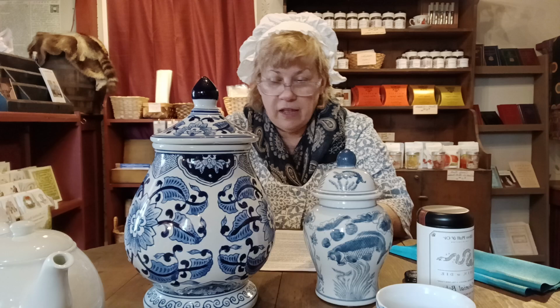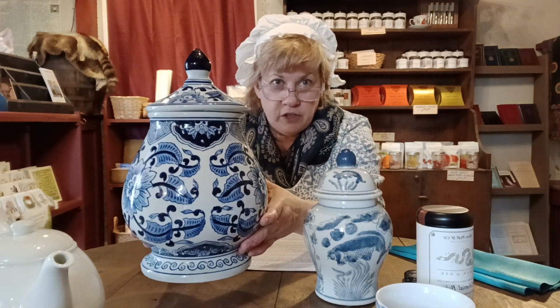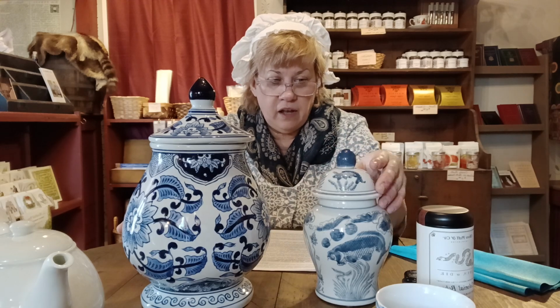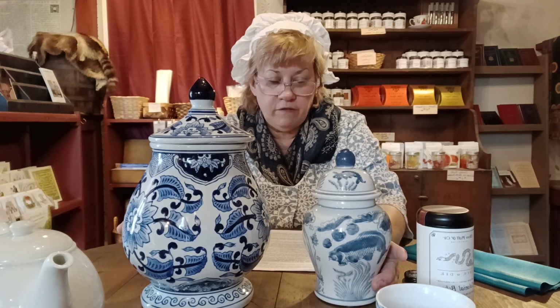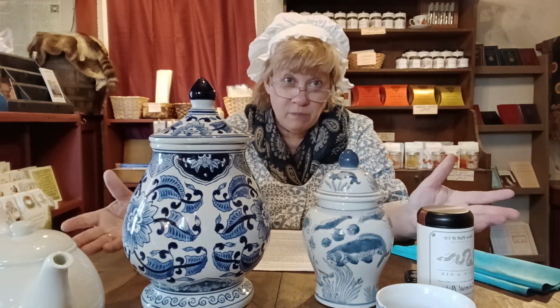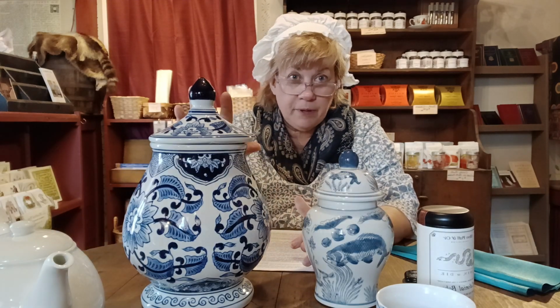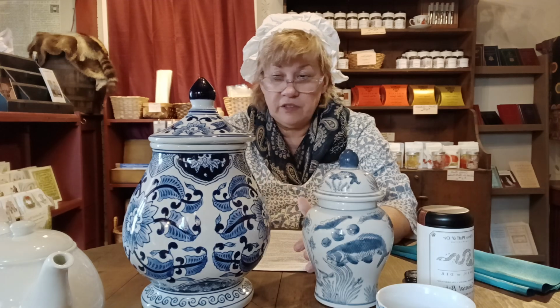I walked into Hobby Lobby and picked up this ginormous ginger jar. This one was not as expensive as this one because this one is the real thing. It's hand painted. You got the little koi fish on there. I think this one is just beautiful. But so is this one. So you can either spend a lot of money or you can spend a little money and still get the same look. This is very popular in kitchens as canister sets.